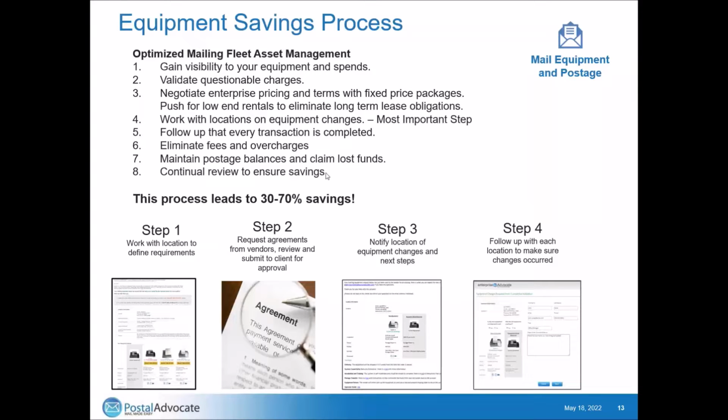Maintain postage balances and claim lost funds. We found over $7 million in lost postage for our clients because people haven't claimed postage sitting in dormant accounts when they return meters. And then have a continual review to make sure this happens.